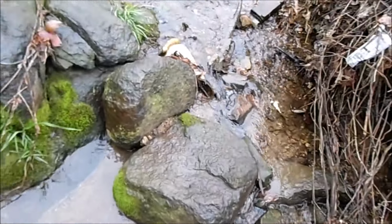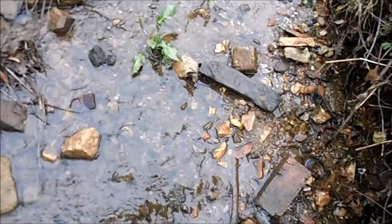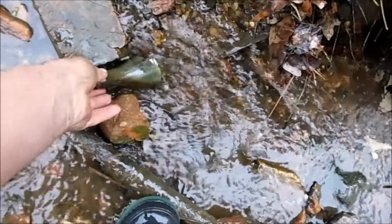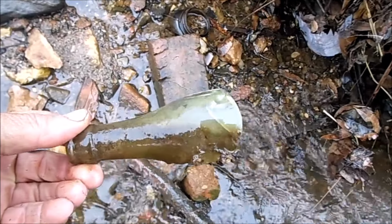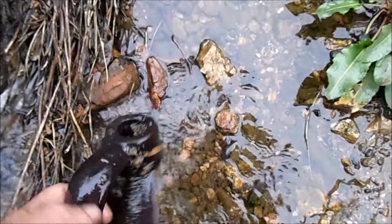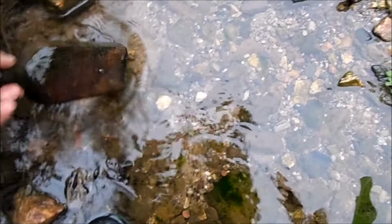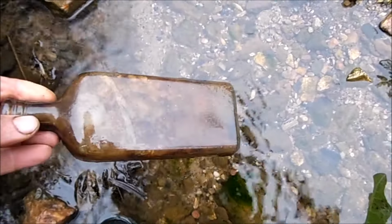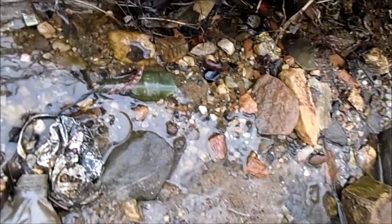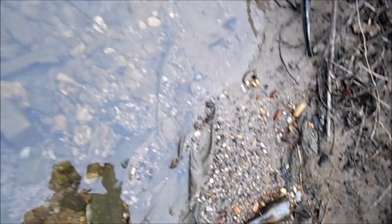Well, we were off to a good start, but the last 100 feet hasn't produced anything. Okay, that looks pretty old. And of course we got a top of jug and a 1920s bottle, maybe 1919. Okay, there's a soda works and here's another soda. So we're starting to get back into it.